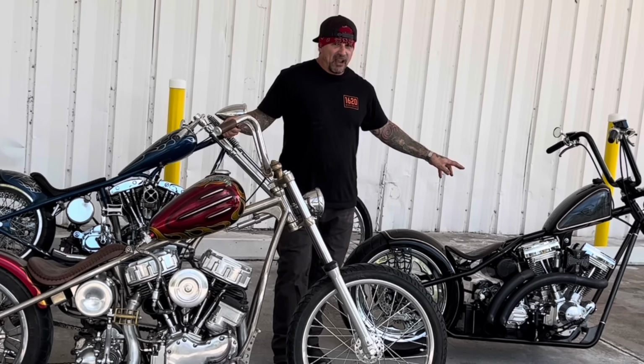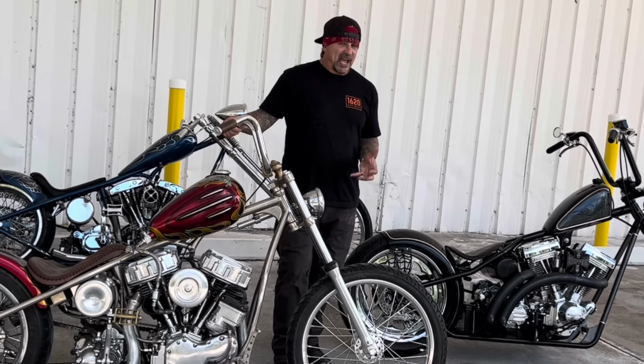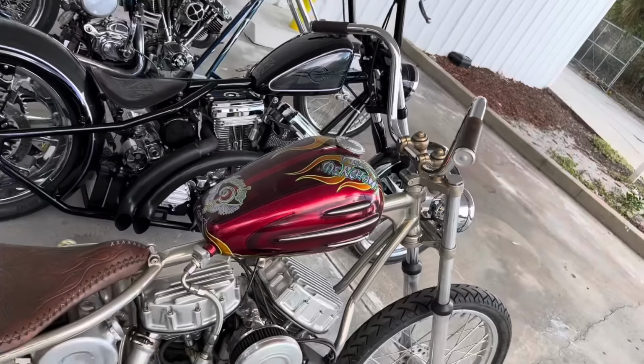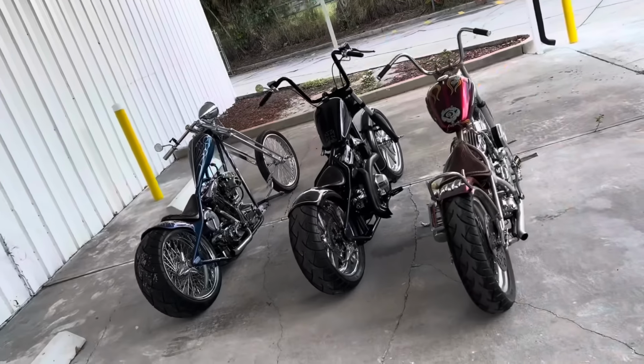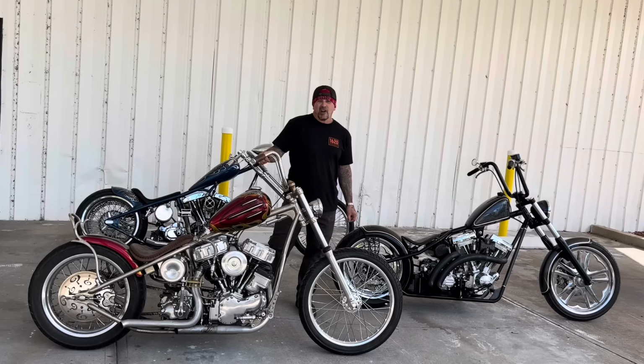Jesse was from Long Beach, California. Larry was in New York City, and I was in Florida. So our 3 styles developed a lot differently. And I want to go over the differences between the styles of the Indian Larry bike, the West Coast chopper, and the Billy Lane Choppers Inc. bike. First, let's talk about the frames each of us use because that dictates a lot of the style of each of our choppers.